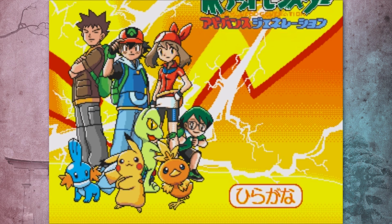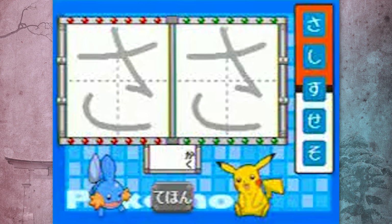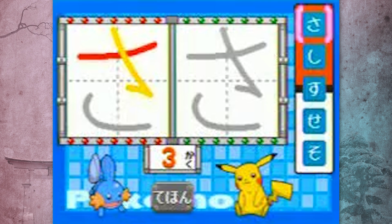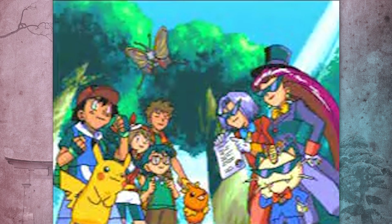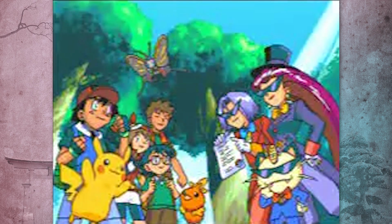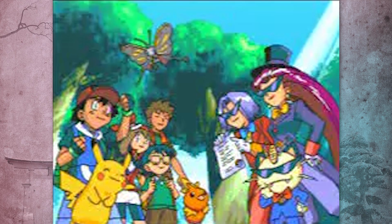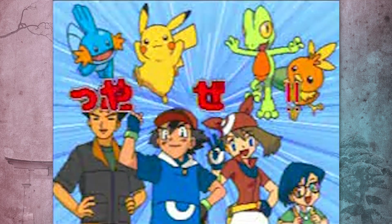Pokemon Advanced Generation I've Begun Hiragana and Katakana was released on November 17, 2003 and uses the 3rd generation of Pokemon. It was designed to teach Japanese children how to read and write Japanese hiragana and katakana script. The story involves Team Rocket deceiving Ash, Brock, May and Max by disguising themselves and telling them they need 25 Pokemon to progress to the Pokemon stage. Each Pokemon is caught by simply correctly drawing 5 kana.